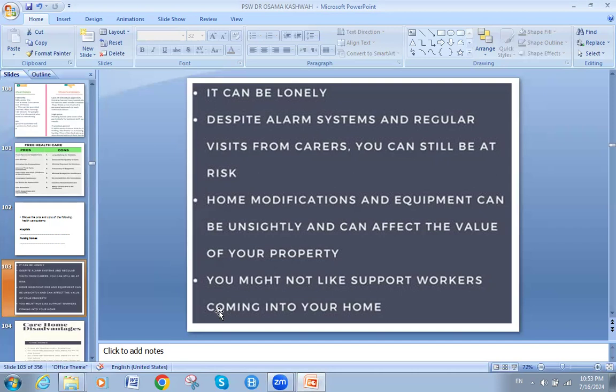We have also some points like it can be lonely despite alarm system and regular visits from carers. You can still be at risk. There's also some drawbacks in the nursing homes or home care. Home modification and equipment can be unsightly and can affect the value of your property as well. You might not like support workers coming into your home. This is another point.